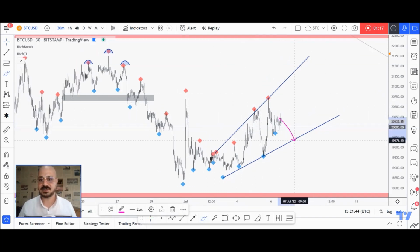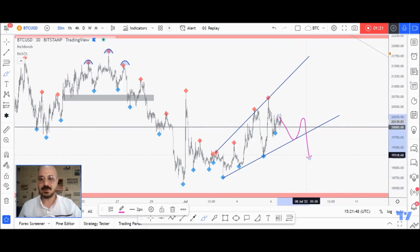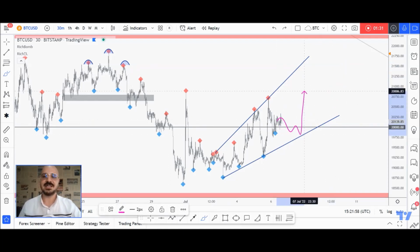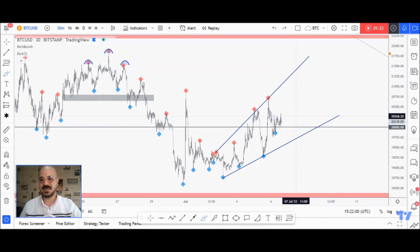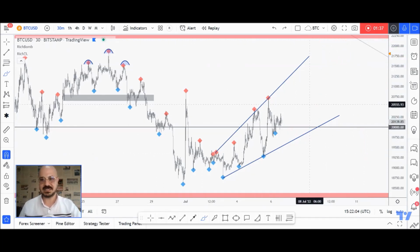For the bears to take over to test the lower bound again, we need to see a break below the previous swing low, a major one, and also below the trend line in blue. Meanwhile, we would be bullish and will be trading higher and higher. And on every correction, you can look for a short-term buy setup. Of course, as we approach the upper bound, we will be looking for a reversal setup, unless the bulls take over by breaking above it.